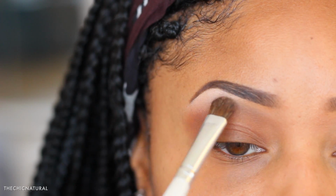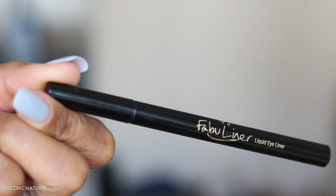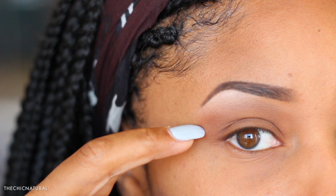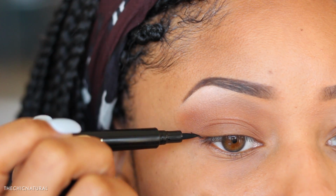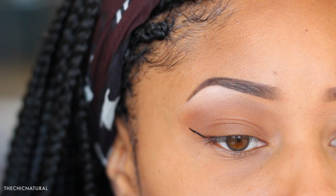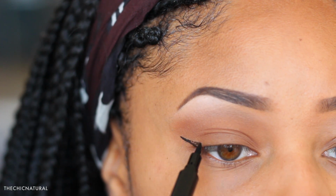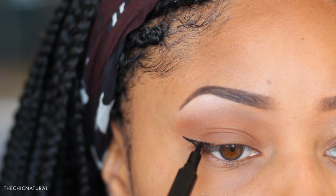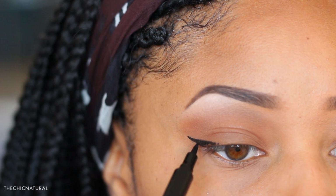To define the eye and make it look a bit bigger and bolder, I'm using the Fabuliner by Jordana. When lining the eye, what you want to do is follow the natural curve of your bottom lash line, and then where it stops, just extend that out. So what I like to do is draw the tail end first, and then bring the line back in towards the eye. And then I'm carefully making the rest of the line and filling in the bottom. You want to make sure you take your time with this so you get a nice clean line.